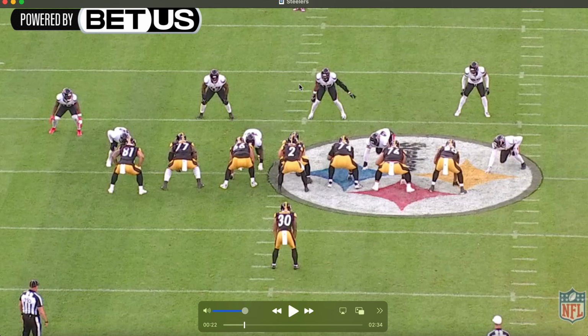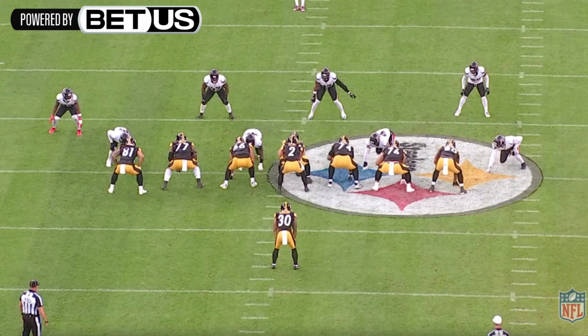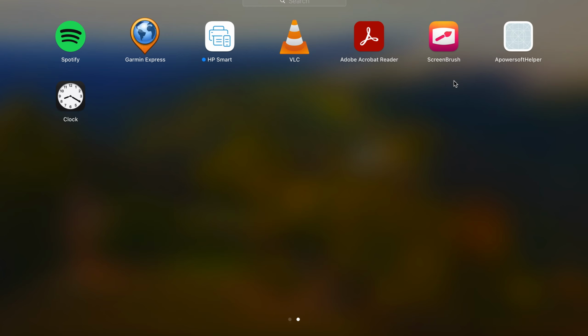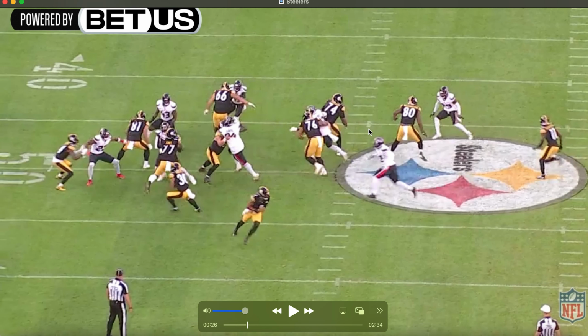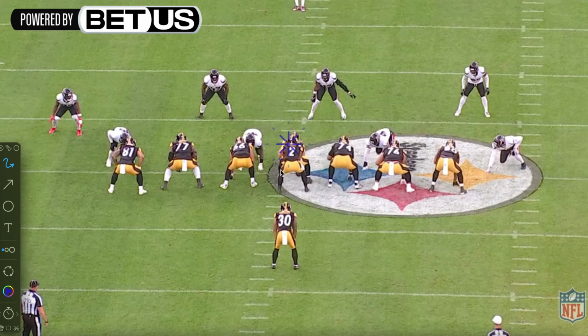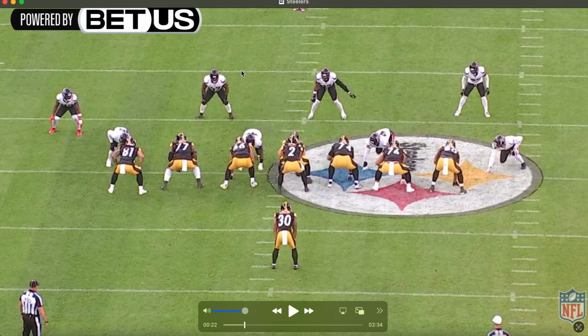So let's jump right into it. We're going to start here with some Zach Frasier run blocks, lined up at the center position pretty much exclusively through this video. Just realized I do not have my screen recorder or screen brush open. Give me 2 seconds to make sure that's up so we can draw here. There we go. Hate seeing that black and yellow on my screen though.